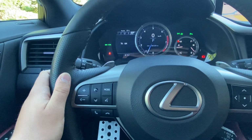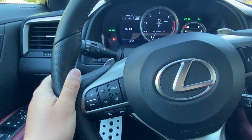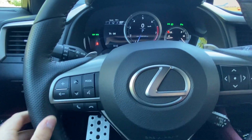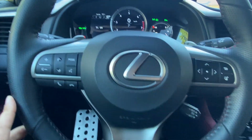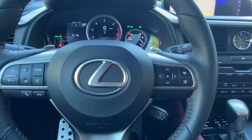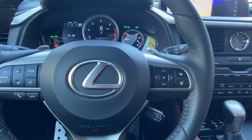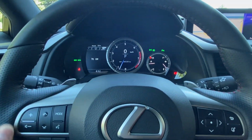Perforated leather on the steering wheel, again, extremely soft. We have these aluminum wheel mounted paddle shifters. Don't know how useful they're really going to be, but it's nice to have them there. We have the F Sport steering wheel. The normal RX line, and pretty much all the Lexuses that aren't an F Sport, have the kind of wood on the top of the steering wheel.